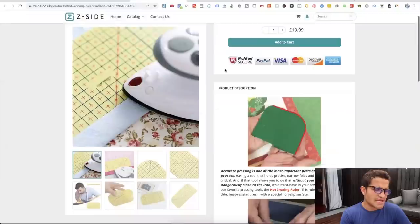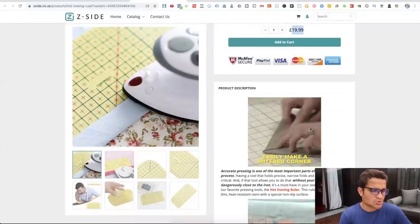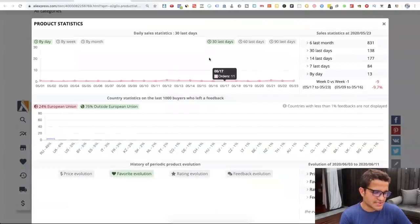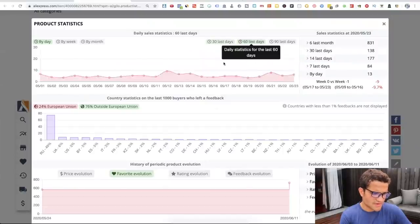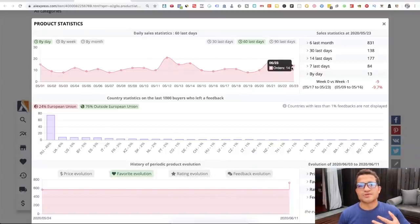Great product to sell. It isn't that expensive. Here they're selling it for 20 British pounds, about $25 or so, and it doesn't have that many sales. If we go to the sales statistics, it's grown pretty significantly since I last saw it. About 20, 18, 14, 15 orders per day. So it's a product that you can do $100, $200 a day consistently. And if it fits into your store or your niche, I highly recommend you add it on.